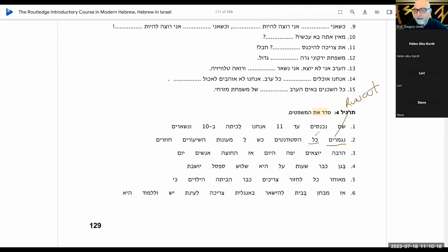Okay, and then kol means all or every. And then we have ha-studentim, the students. And then we have kashe. Remember up there, that means like when. So if we were to say keshe ani, when I, כשאני. Okay, so it means when, and it's usually connecting two sentences together.